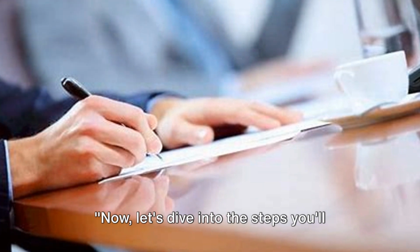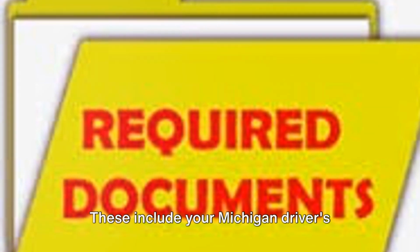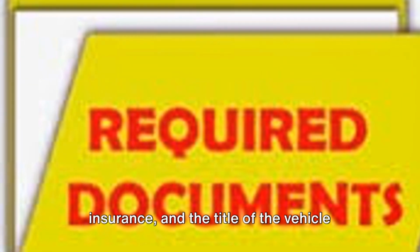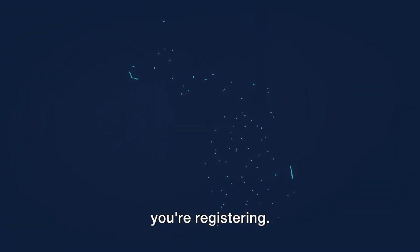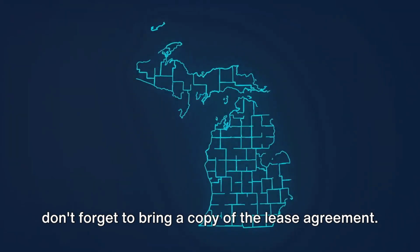Now let's dive into the steps you'll need to take to register your car in Michigan. First, you'll need to gather some essential documents. These include your Michigan driver's license, proof of Michigan no-fault insurance, and the title of the vehicle you're registering. If you're registering a leased vehicle, don't forget to bring a copy of the lease agreement.